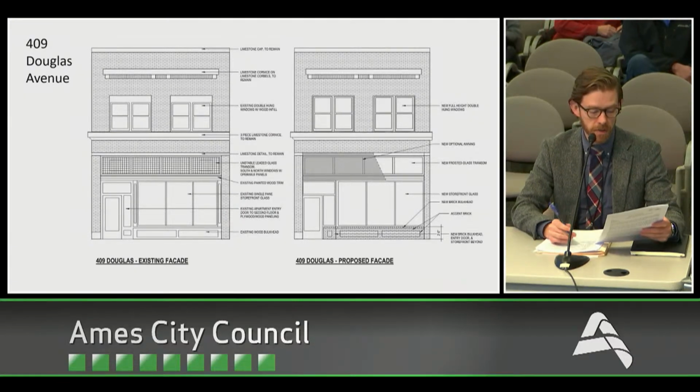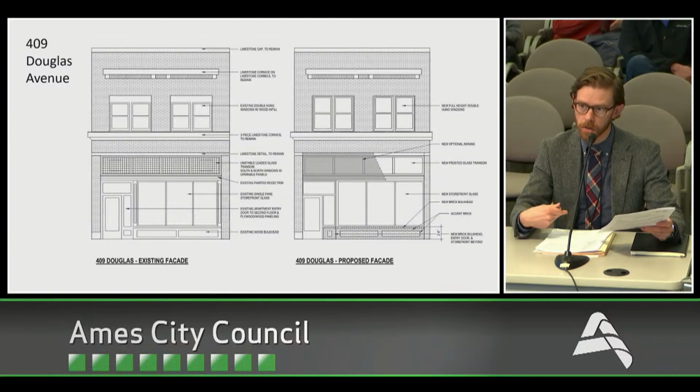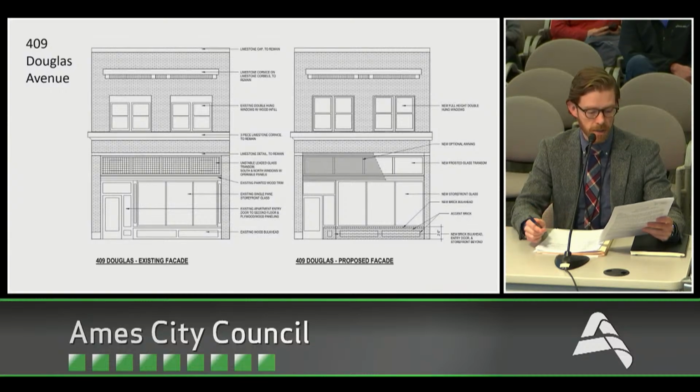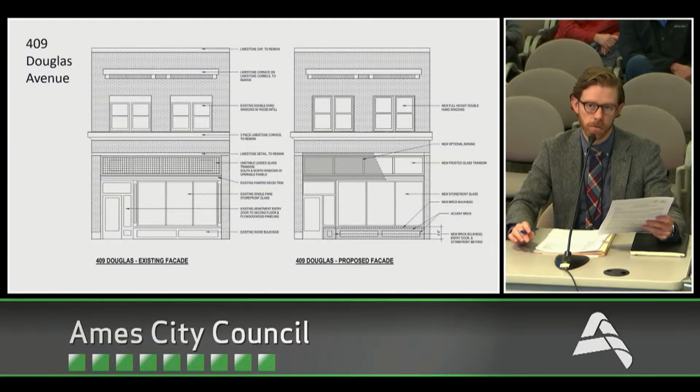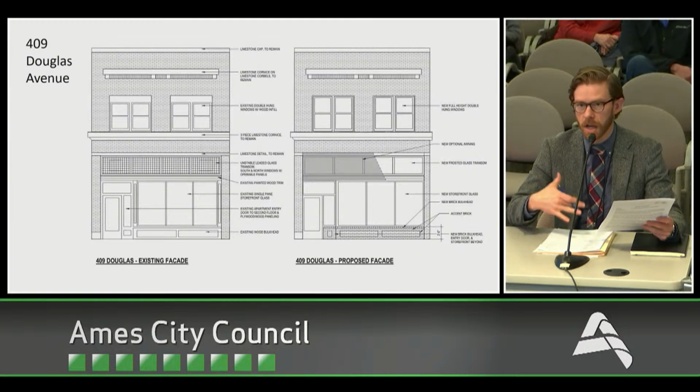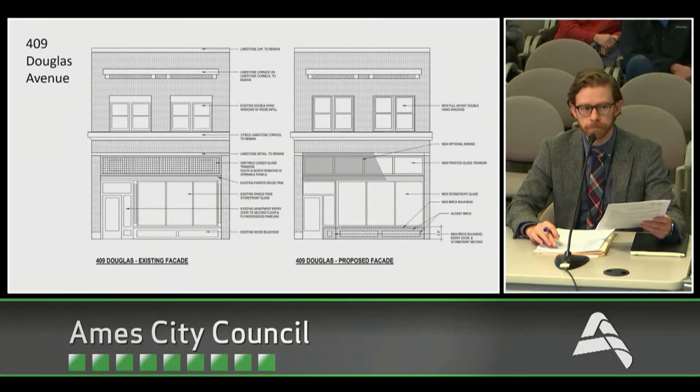With the recommendation, or with the alternatives, alternative one is approving the grants as they are requested, and alternative two would place conditions on the grant for 409, requiring the preservation of the windows with the additional $23,000. However, there is nothing that could stop the applicant from removing those windows anyway. The applicant could simply turn down the grant and do as desired.